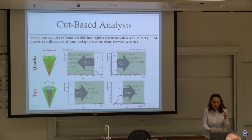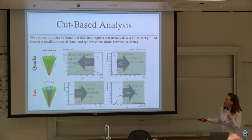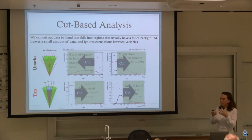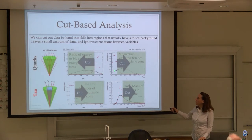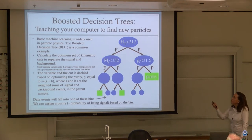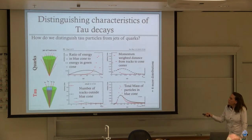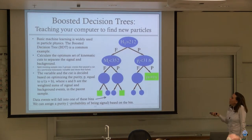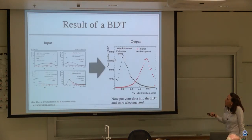And you come up with a whole lot of different variables that talk about how these two shapes are different. And then you can either say, okay, if I want to distinguish the taus, then I'm only going to take collision events that exist where most of the taus lie in each of these variables. But then you cut out a lot of data. So instead we do artificial intelligence and train boosted decision trees to make these cuts for us. So you show a boosted decision tree all of these different variables, and then it figures out the best cuts to make, and then it creates a discriminant.